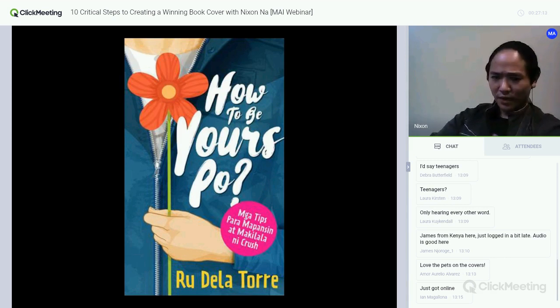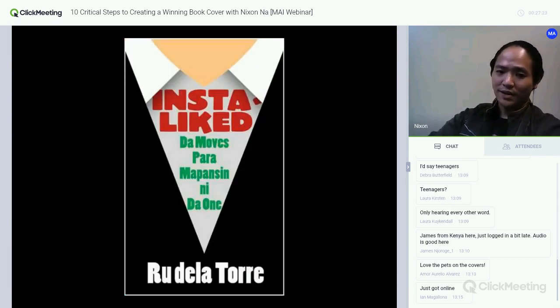Now, I'll try to drive my point home from here. Imagine if this book is still titled Installite. So it will look like that. And then once you've gone through all the process from steps 1 to 4, you did your research, you did your studies, you did everything, you laid everything out. You're about to be ready to give your files to the printing press. And then somebody comes in and says, hey, by the way, that title is not final. We have a new title for that. And the title is How to Be Yours. And it has an even longer subtitle.